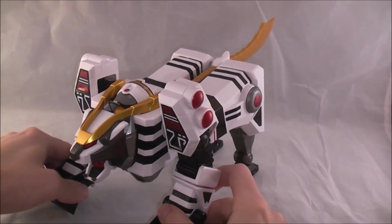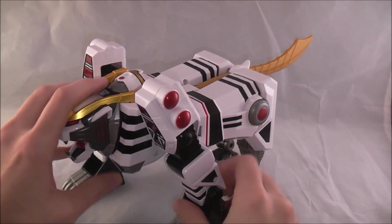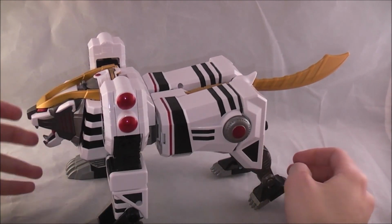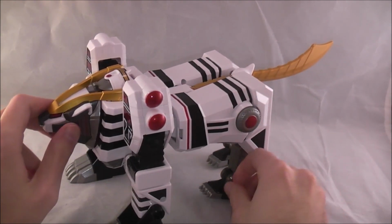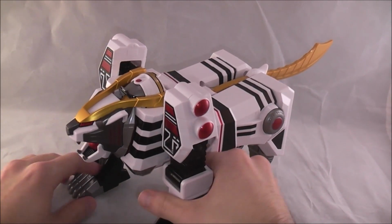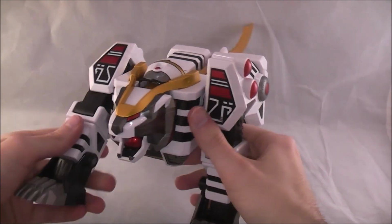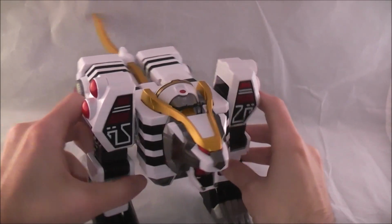But you can sort of get him in some different poses if you want to, like, oh, I'm about to lie down because I'm a tired kitty, or like I'm about to walk. And you can move his back legs too. It's nothing huge, but if you're displaying him on the shelf and you want to get him in an on the prowl position or something, you can do that. And then obviously these can move out like that as well because of the transformation. So you can do stuff like that.